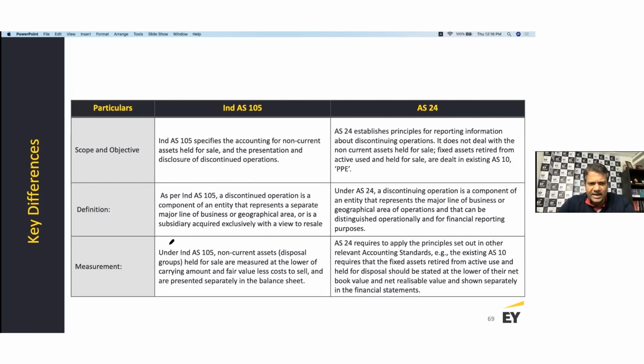It doesn't look at asset categories which are held for sale, right? They are largely covered under Ind AS 10. The definition of a discontinued operation is a component of an entity that represents a separate major line of business or a geographical area of operations, right? In AS 24, a discontinuing operation is a component which has discrete financial information that represents the major line of business or geographical area of operation that can be distinguished operationally and for financial reporting purposes, right? So here the reference to subsidiary is not there, whereas we have the reference to subsidiary in Ind AS 105.